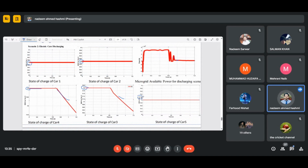The state of charge of the fifth car we see here is 73%. It should be discharged, but because of the discharging of these two electric cars, we have enough power, so we don't need to discharge this electric car as well.